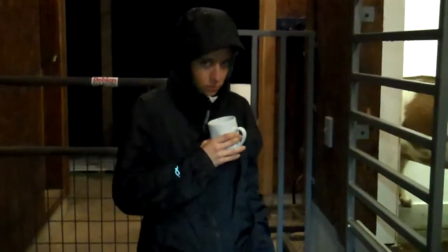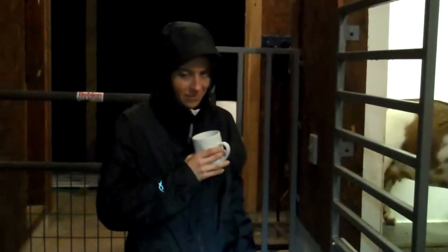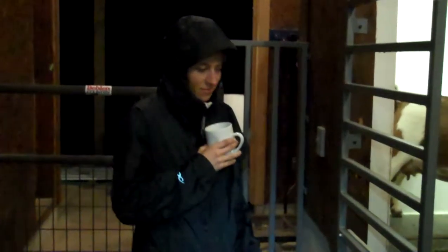And a few of them have to go first, and there's always one or two that seem to be the same ones that like to wait till the very end. So they go through that door, and they wait here in line. Leslie waits here with her coffee. It's raining today, so she's wearing a raincoat. And they walk up this ramp, and around that corner is where the milking machine is.